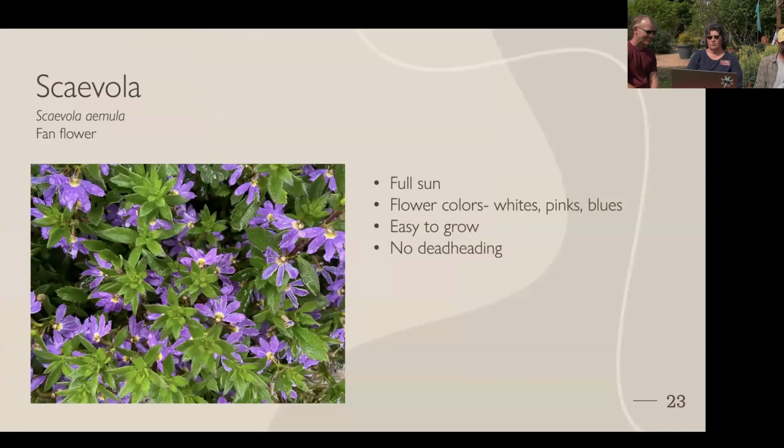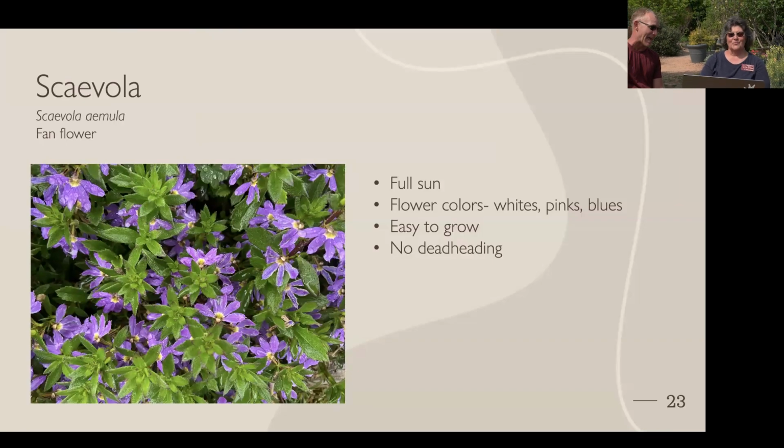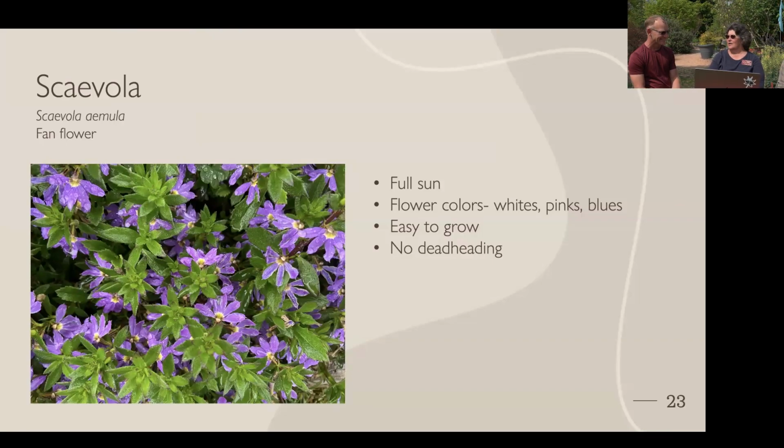It's Scaevola. It's also called a fan flower. Yep. And that's because the shape of the flower looks like a fan. We've got some new ones of those this year that are going to defy that. That's exactly right. We have star-shaped ones. Star Diva. I think it's called Star Diva. Yeah. And that's from... I don't remember. I looked at it this morning. Star Divas are Suntory.